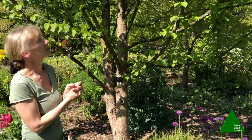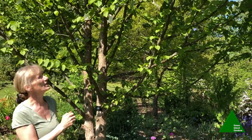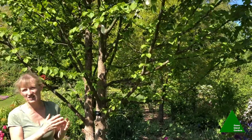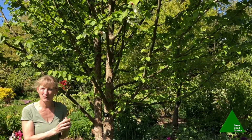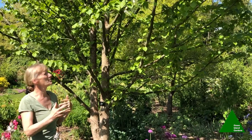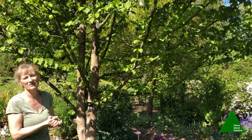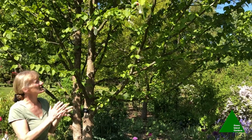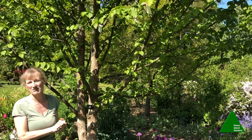Added bonus. It can be very, very slow to start flowering from when you've planted it. It can take up to 10 years or even up to 15, 16 years to start flowering from when you first plant it. So it does require a little bit of patience, but what better memento of this time we're having at the moment if you could plant one of these in your garden and in years to come show the children and the grandchildren we planted that during the coronavirus pandemic.